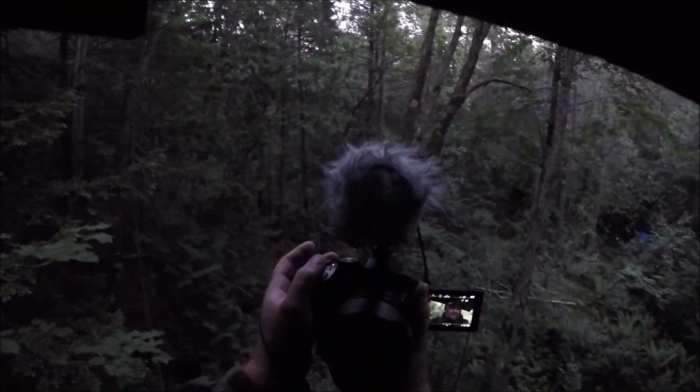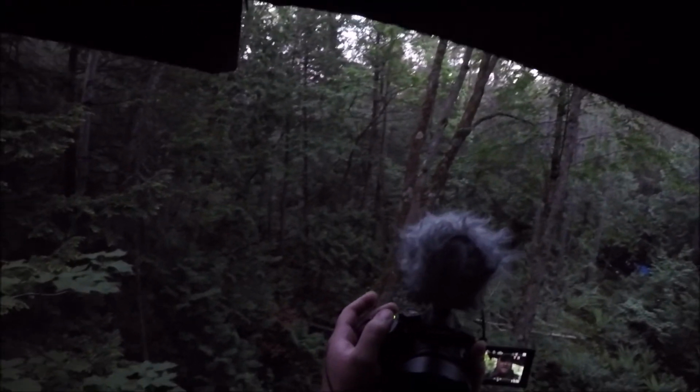Alright, we got about half an hour before legal shooting time, but only about 10 minutes before the cameras won't pick anything up, so this is awesome. We got a decent, about 2-year-old bear down. Let's go find him here. I don't think he made it too far. I think I can actually see him through the trees here. So we're gonna get packed up, go get this guy tagged up.